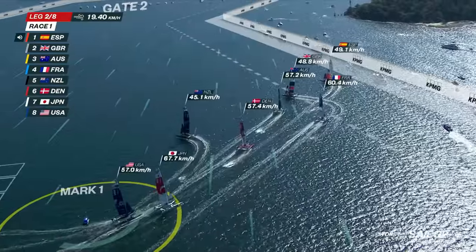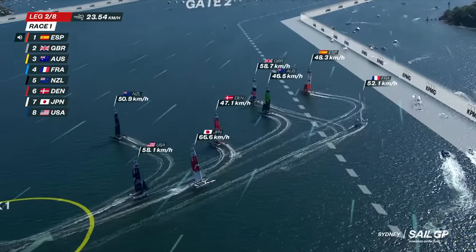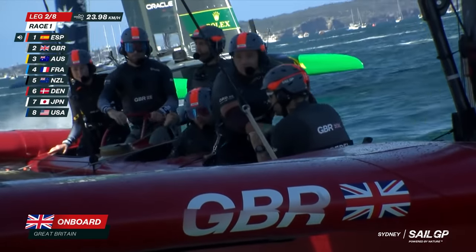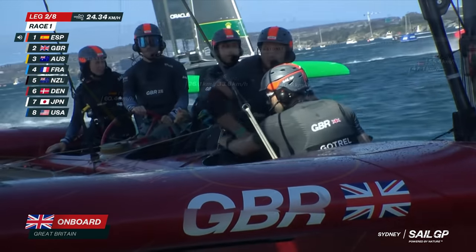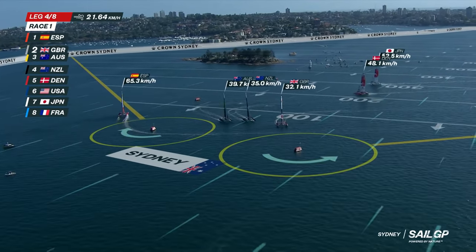Tactical strong manoeuvre there as the crews jibe right in front of this spectator fleet on Sydney Harbour, and they'll be searching for breeze. Early jibe away by Germany, but it's Ainslie and the British crew that made that decision, and it's boat speed now. It's tight here, look at that. Starboard advantage is with Australia. Ainslie now on the inside.